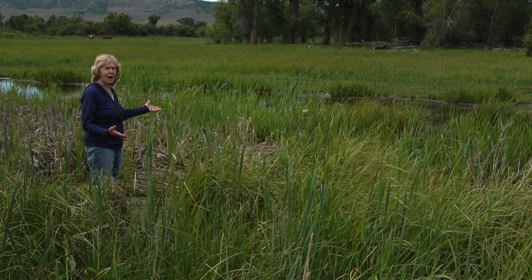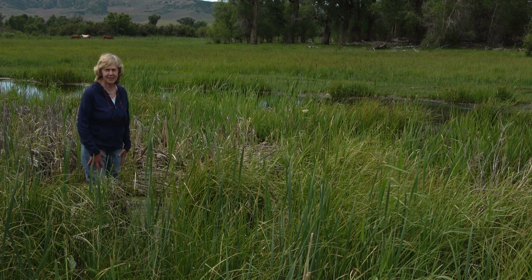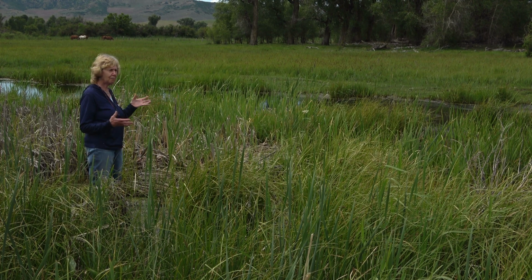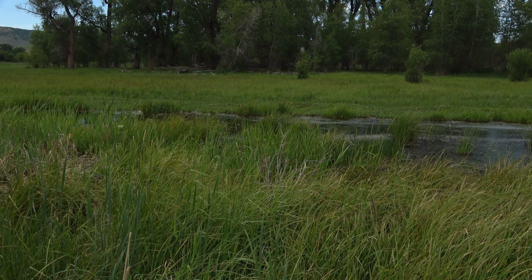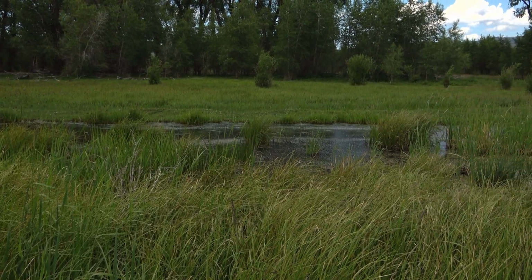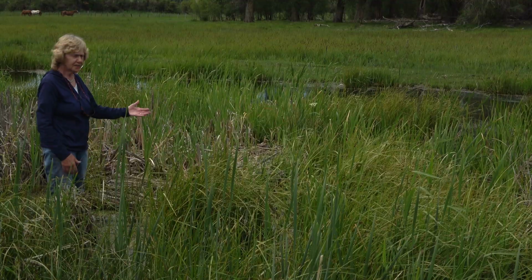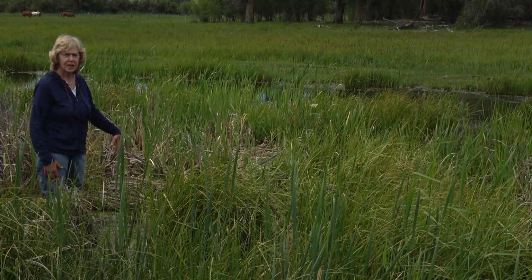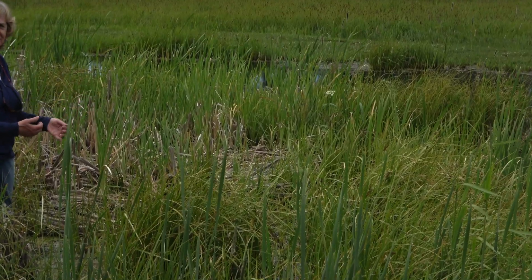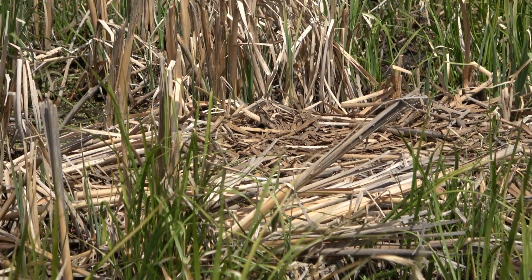Here we are right next to the crane nest, and as you can see, I'm wading in water here to get to the nest. These cranes chose a perfect location to put their nest. Cranes can only nest on the ground, and so their preference is to nest in a wetland area like this, either surrounded by water or right next to the water. This nest is surrounded by water, and you can see it's not too much to talk about, really. It's a lot of cattail litter that they pulled together to make sort of a nest-like structure.